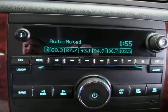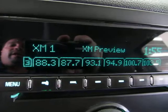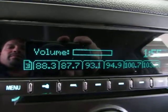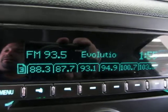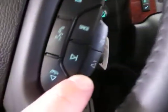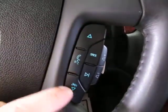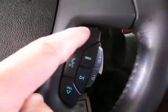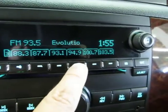Okay, and if you tap on it, it's going to take you, let's see if you can see it here, to XM, back to AM, and then back to FM again. Okay, this one here is your seek button, takes you to the next available station. These two here are to navigate about your preset stations. Those are the ones that you set here yourself, which of course can be changed.